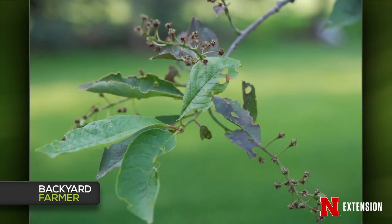Okay, perfect. All right, we have an unhappy tree question, Jim, for you. And it is a Schubert chokecherry. Initially, she thought it was potentially some insect damage, and whether it turns into shot hole or not is another question. So, what do you think here?